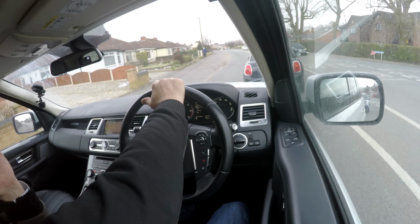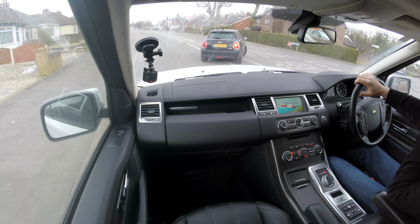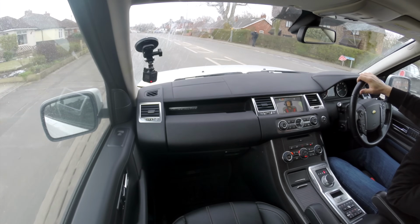Gee whiz. Smallest cars, biggest space, turning right, middle of the road, stop everybody else.